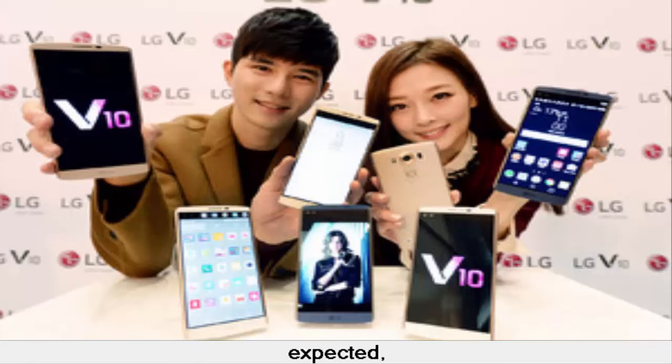Just as expected, LG today started selling the V10 in its home country, South Korea, where it's already October 8th. Officially announced last week, the V10 is LG's newest high-end smartphone, and, besides being released in Korea, it's also going to be available around the world, including in the US, where Verizon, AT&T, and T-Mobile will offer it in the near future.